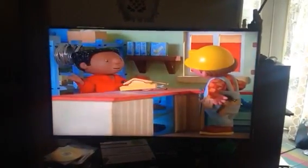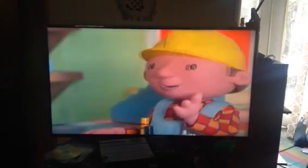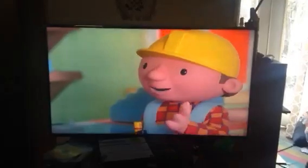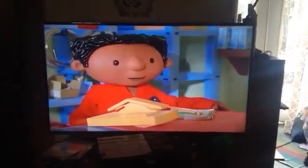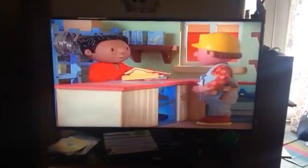I'm sorry, Bob, but we don't have any old tiles or floorboards at the moment. Oh, it's such a shame I didn't keep the ones we took from the house we demolished this morning. Well, why don't you go to the recycling center, Bob? Molly and Skip have just left with the stuff. You might catch them. Good idea, JJ.